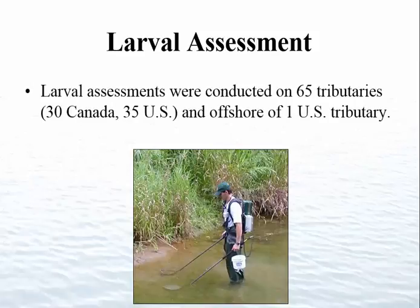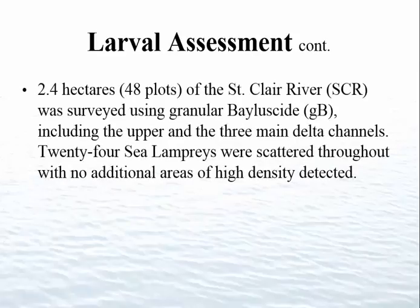Larval assessment. Larval assessments were conducted on 65 tributaries, 30 in Canada, 35 in the US, and 1 lentic producing tributary. 2.4 hectares, which is 48 500 square meter plots, were assessed in the St. Clair River, which is our annual base effort now, surveyed using our granular lampricide in the upper and 3 main delta channels. In 2015, we only found 24 sea lampreys, so although some of those sites were positive, we didn't find any new areas of high density that we're really concerned about.